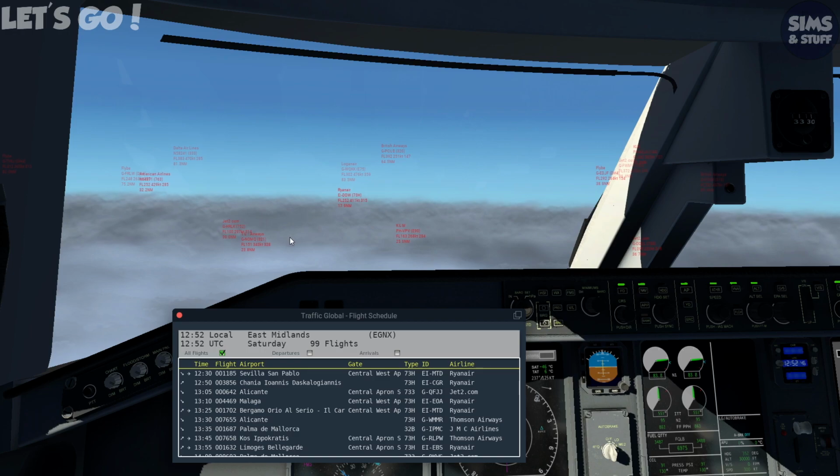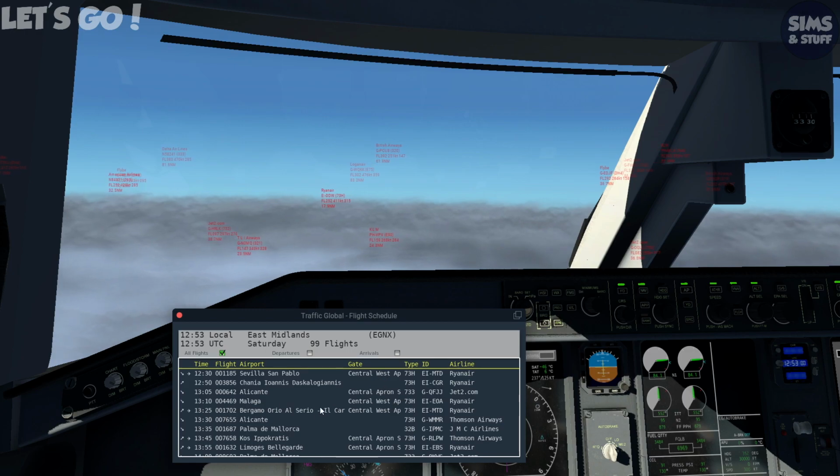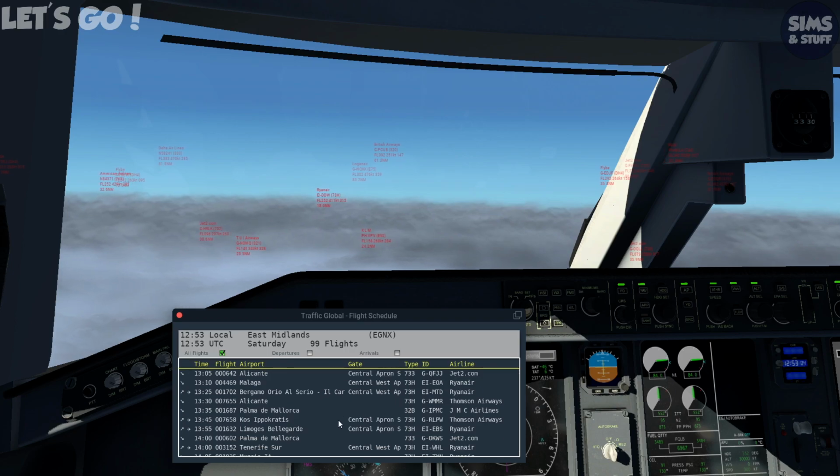So yeah, still got East Midlands showing. So they're not live flights, because imagine how complicated that would be to get live information from all those airports. So it's about 2 weeks out of date, but they are real flights to and from, and it's showing you what gates are in, the ID, what airline it is. It is really cool, isn't it?